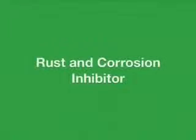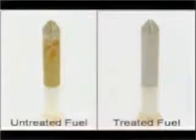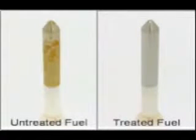Now, anytime you put liquids and metals together, add oxidation, heat, and condensation, you're bound to get rust and corrosion. This is exactly what happens in your fuel tank. However, XFT contains rust and corrosion inhibitors to minimize corrosion in fuel tanks and delivery systems. Just look at the difference between these engine valves with treated fuel and without.